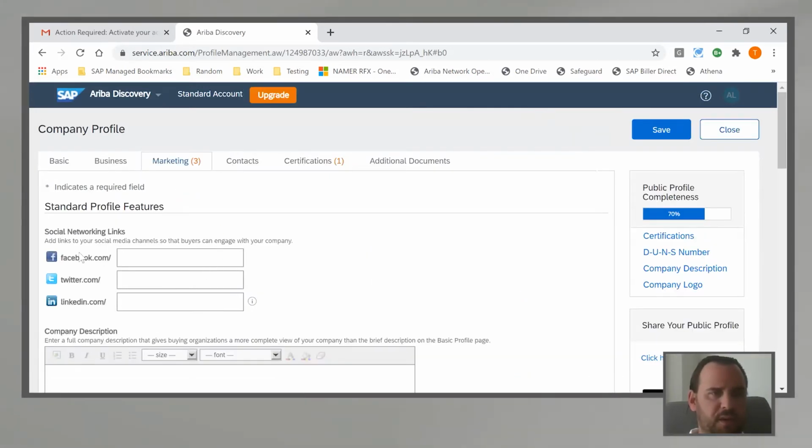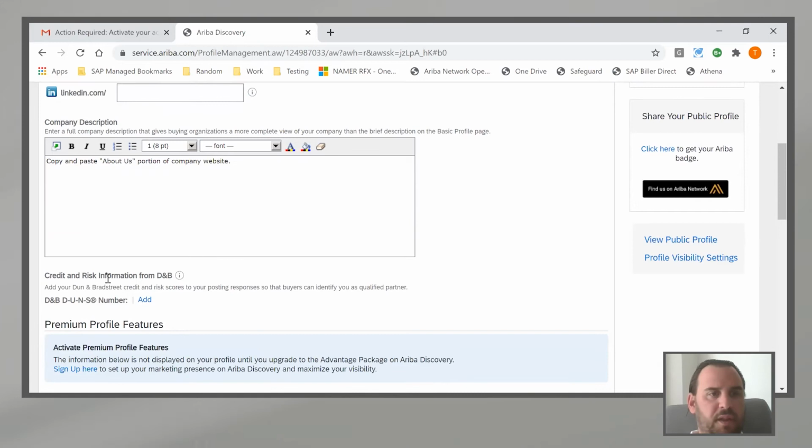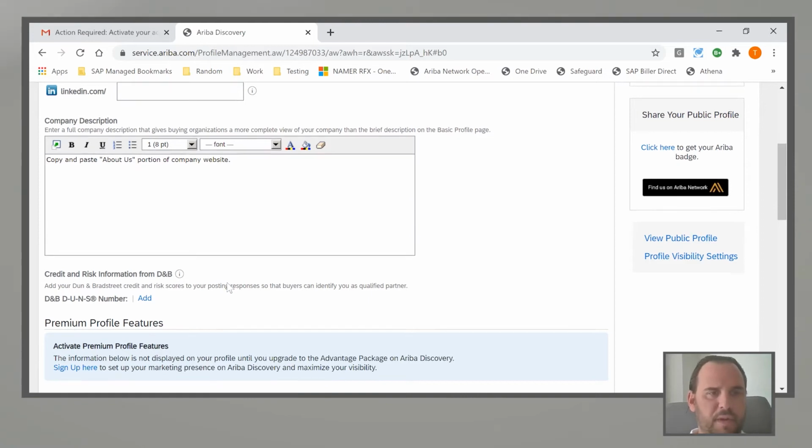Okay, so here's where you can put your social networking links, a company description, which can be pretty much copy and paste of the About Us portion of the company website. However, if you do that, you might carry over HTML with it, and you can remove that HTML by clicking this button here, or remove all the formatting. Below is where you can add a D&B DUNS number. Very easy, just click Add and put in the number.